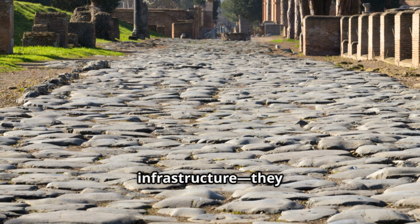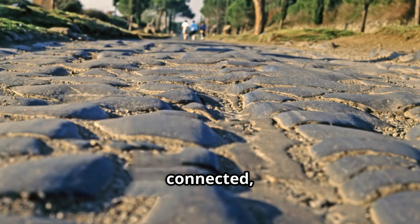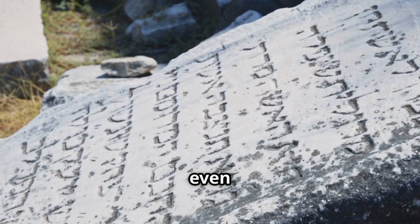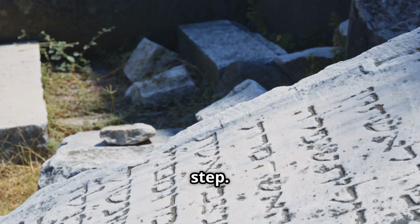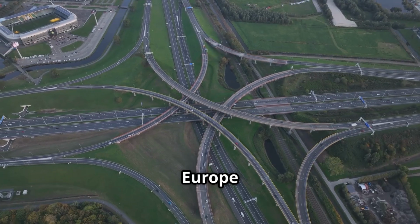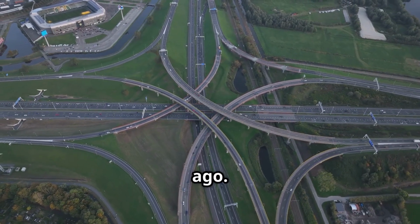The roads weren't just infrastructure, they were a symbol, a reminder that Rome was connected, powerful, and, honestly, everywhere. Milestones marked distances, and some even bore the name of the emperor, reinforcing Roman authority with every step. And here's the wild part. Many of these roads are still in use today. Modern highways in Europe follow the routes first carved out by Roman engineers over 2,000 years ago.